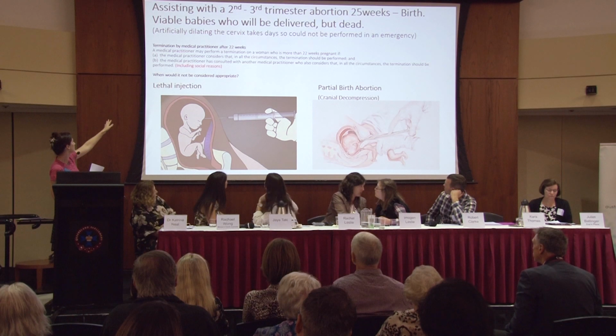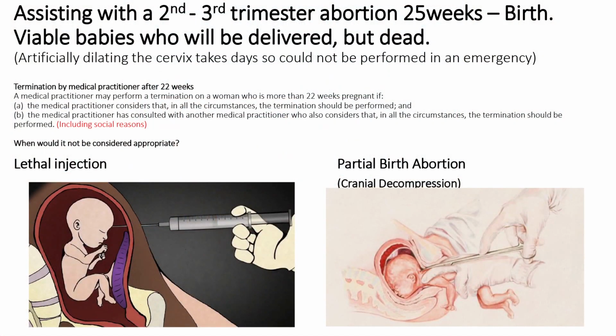So assisting with the second and third trimester abortion, that's 25 weeks up until birth. You could probably do it earlier as well, but basically this legislation says a medical practitioner can perform to 22 weeks, for whatever reason. Beyond 22 weeks, it's basically in all circumstances, so I don't know when it would be considered not appropriate if two people agree.